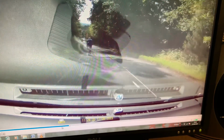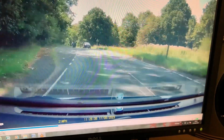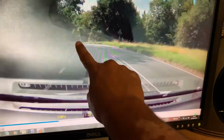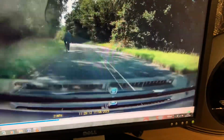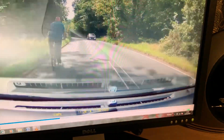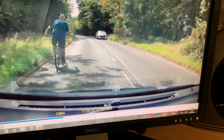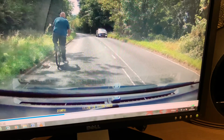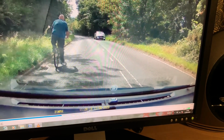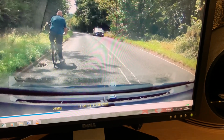So let's rewind it again. You can see where the cyclist is there. You should be keeping a big gap, at least where two other cars can drive in between you. And that's where I braked. You see where the end of your car is and where the bike is, so close. You should never be getting this close to anything. A bike, a car, anything.